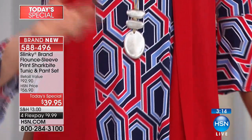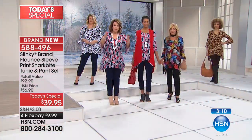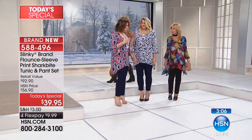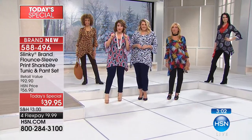By the way, this fabric is so wonderful and so silky. You could wear this now in the dead of winter. Just pop it over a turtleneck. You could absolutely layer this with a button-down blouse underneath or a jean shirt underneath.